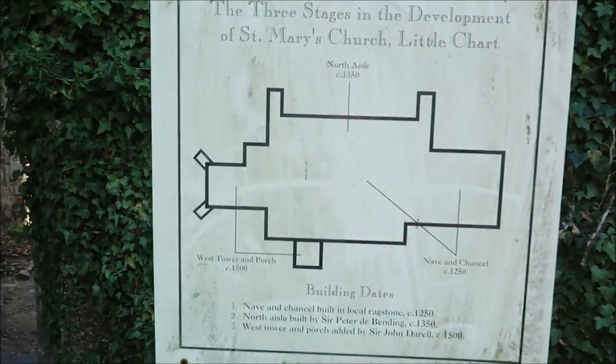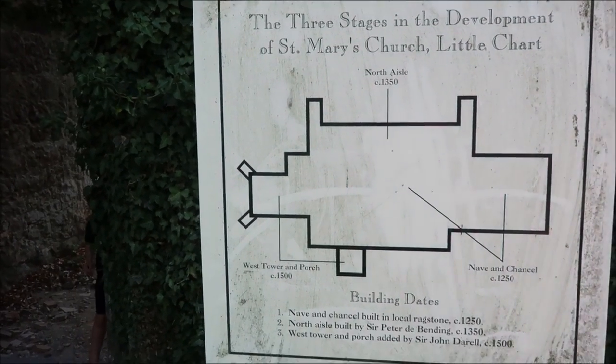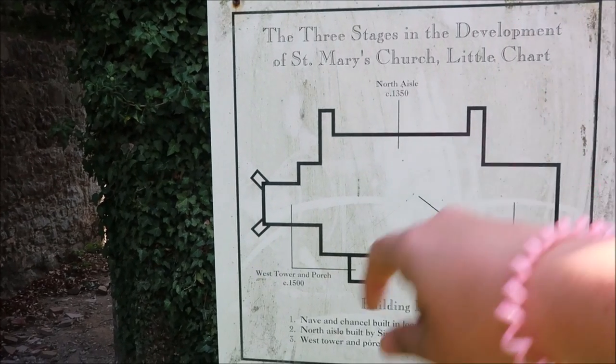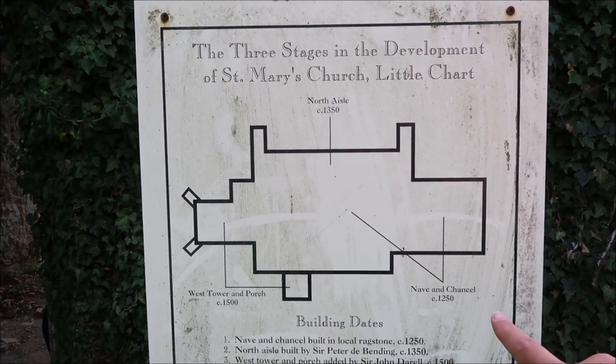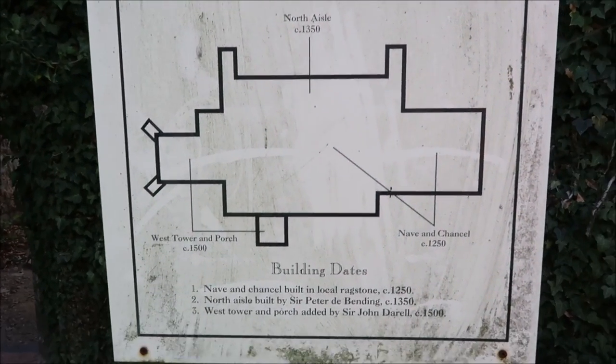So, the three stages in the development of St Mary's Church, Little Chart. So we've got the North Aisle, 1350. West Tower and Porch, 1500. Nave and chancel, 1250. So there we go, guys.